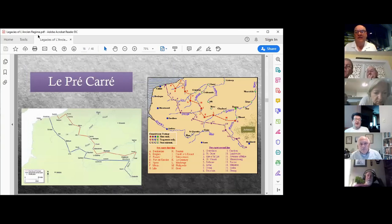What was created in Flanders was a concept called the pré carré, which literally translated means square meadow. Some people translate it as dueling field, but regardless of how you translate it, it was a double line of very elaborate fortifications that ran along the border between France and the Netherlands, the Spanish Netherlands, later the Austrian Netherlands.